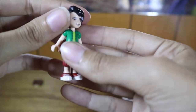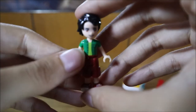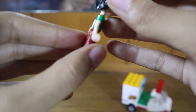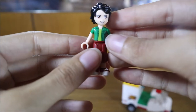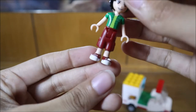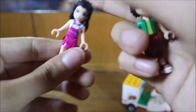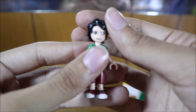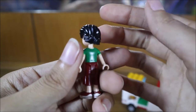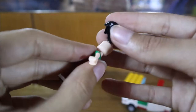Okay. Now here is Oliver. Yeah, that's his name. You do have that green little shirt right there. I think it's like a flannel shirt. Some maroon pants or shorts. You do have those maroon shoes. The same thing as hers, but a different color, as you can see right there. And there is his face printing right there. This is his hairpiece, no double-sided face, as you can see right there.